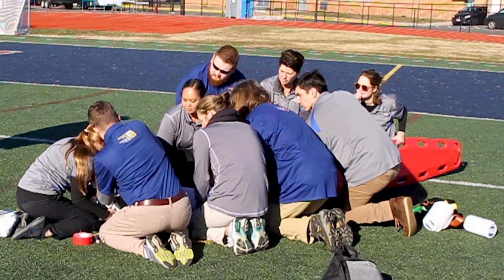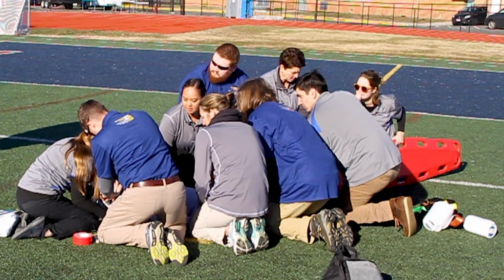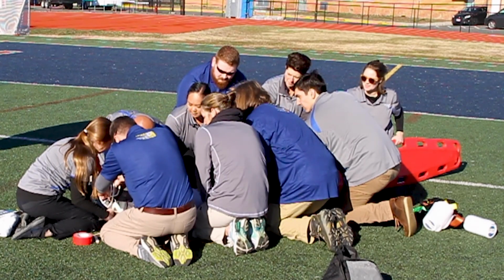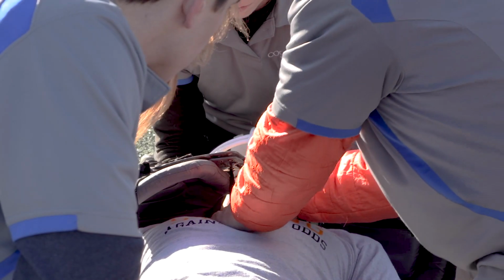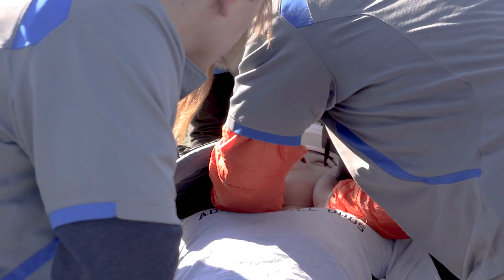The team member at the head continues to offer calm communication to the athlete, whether conscious or unconscious. The team works around hand placement and receives direction as needed. This is now a critical moment in the removal of the helmet and shoulder pads. A team member positioned at the shoulder rests their hands on the athlete's chest and takes over support of the head and neck from below.